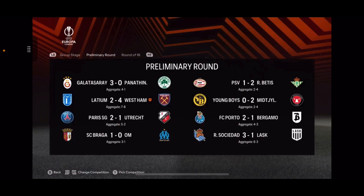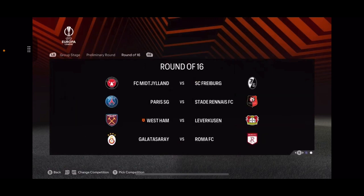Porto beat Atalanta 4-3 to knock out Atalanta, and Real Sociedad beat LASK. I can't say their name. They knocked out LASK 6-3 on aggregate. So the round of 16 draw: we got FC Midtjylland versus Freiburg, PSG versus Stade Rennais FC, and my club, West Ham United, versus Bayer Leverkusen in the round of 16.